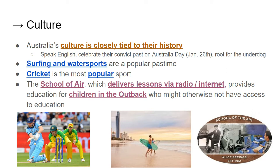Surfing and water sports are a popular pastime because they are surrounded by ocean and most people live on the coast. Cricket is the most popular sport, and the School of Air that was just mentioned in the past slide delivers lessons via radio and internet, so the very first social distancing school that provides education for children in the outback who might not otherwise have access to education.